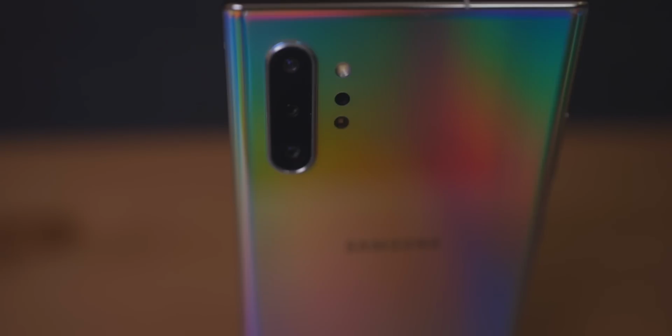Okay, so the next section that we're gonna cover on this Galaxy Note 10 Plus is the camera. In today's day and age where everybody's Instagramming, TikToking, and tweeting, we all use our cameras, smartphone cameras that is, more than ever. We use the rear-facing camera, and a lot of us use the front-facing camera the most.